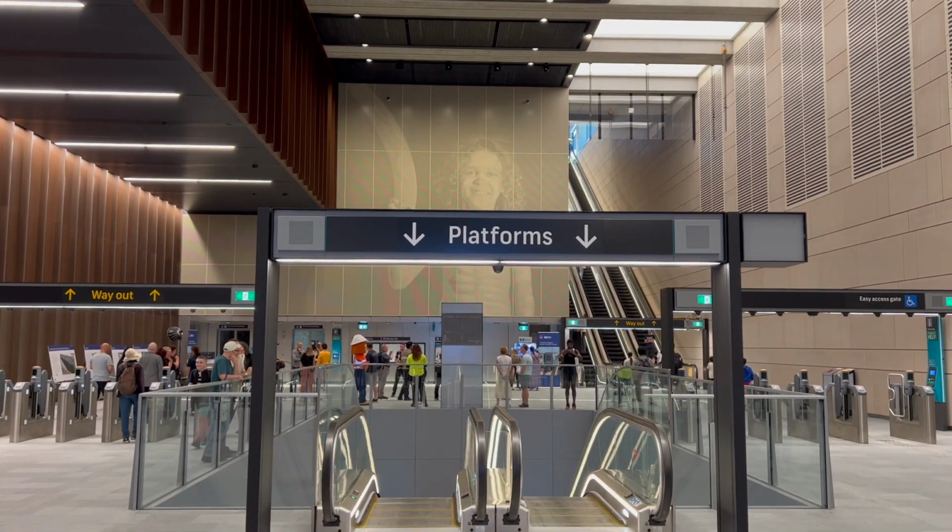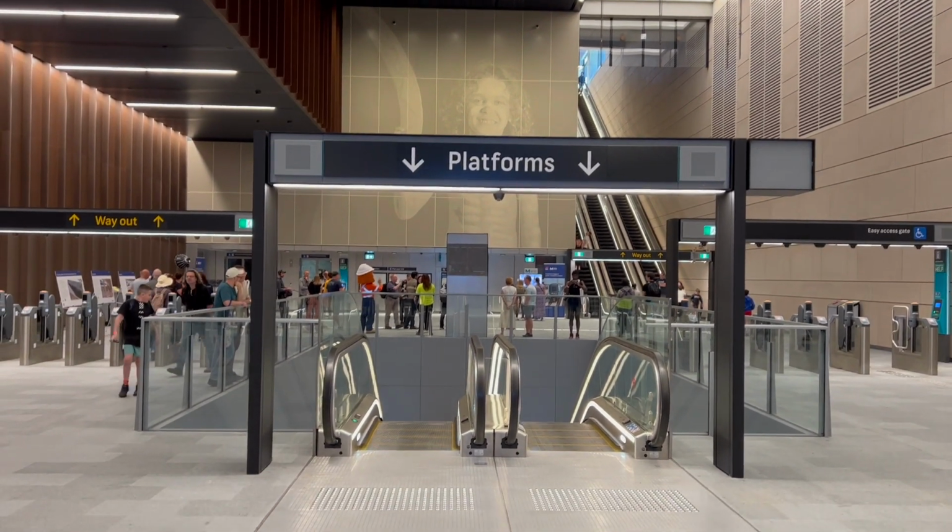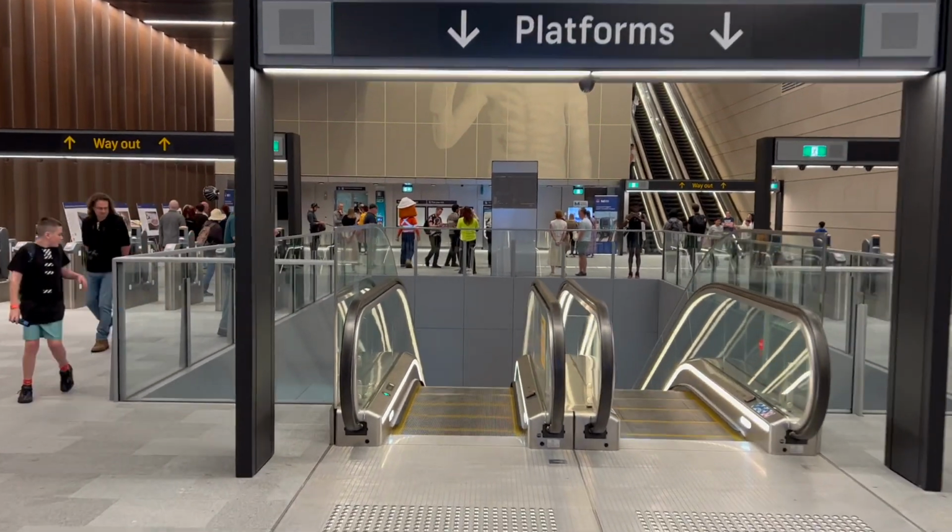Alrighty, now I'm going to make my way down to the platforms using the escalators on the north side.